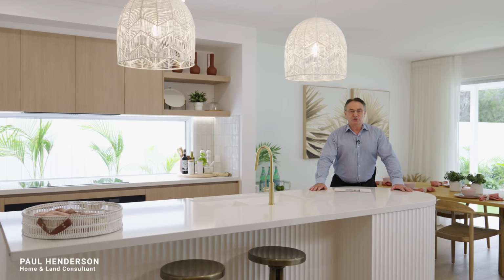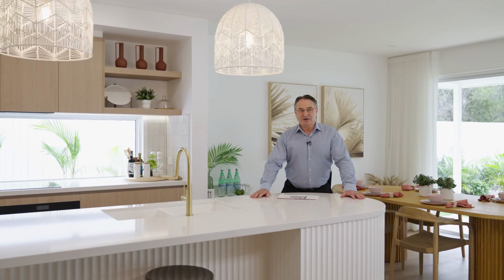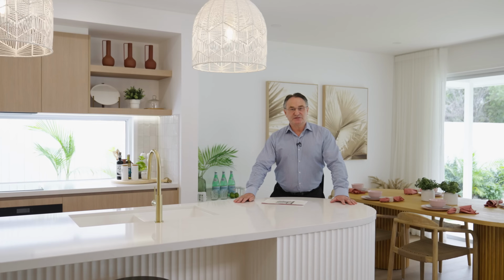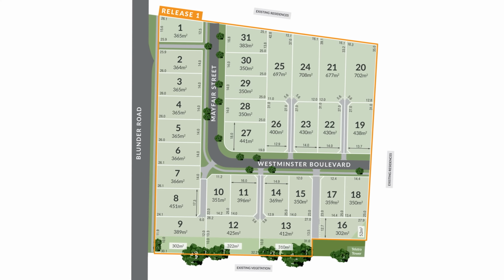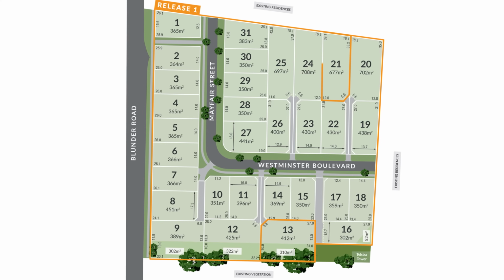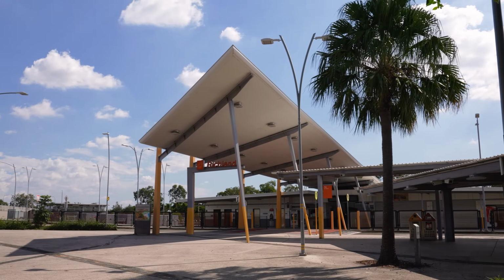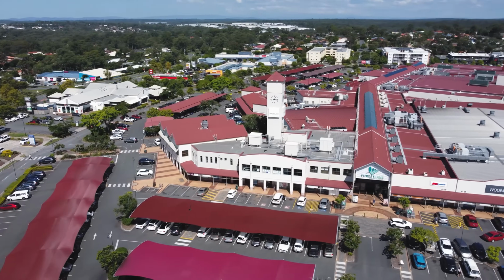I just wanted to talk to you today about our developments at Liberty Doolandella, where we have two very large blocks situated in the Brisbane City Council area. Lot 13, which is 722 metres squared, and lot 21, which is 677 metres squared, are both large lots and located very close to the public transport corridor, the shopping centres, as well as the schools.